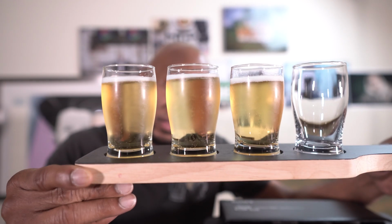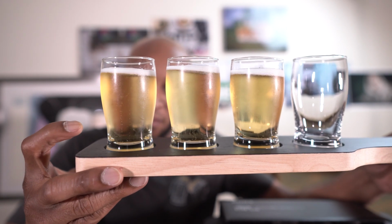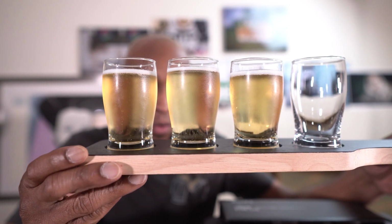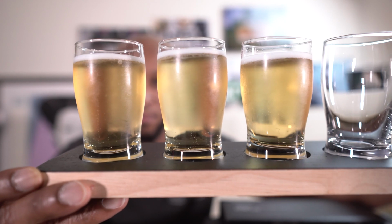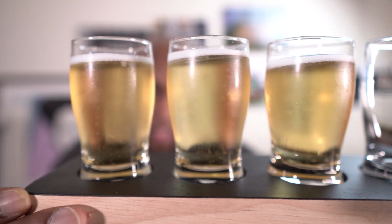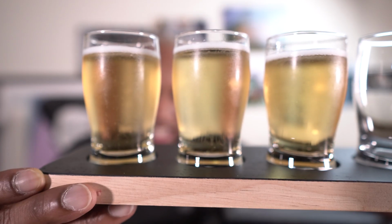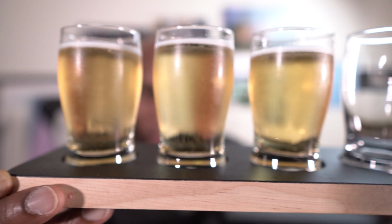To me, it's right. The way I poured it. Right here, we have Bud Light. Right after that, we have Coors Light, followed up by Miller Lite. Just off of appearance, which one do y'all think looks the best? Which one is more appetizing, enticing, and inviting off of appearance to you?